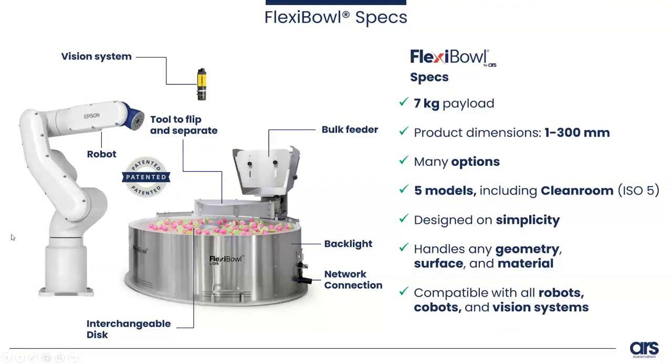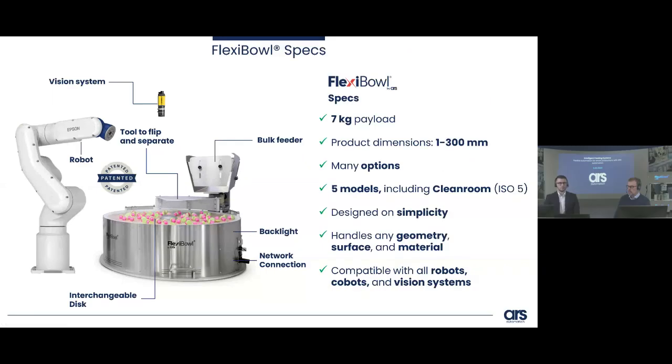A few details about the FlexiBowl specifics. The payload is very high, one of the highest in the market, with 7 kilograms. The product dimensions it can handle range from 1 to 300 millimeters. And there are 5 models with many options to customize it and make it suitable for every kind of component. It handles, as I was saying, many geometries, surfaces, and materials, and is compatible with all robots and cobots and vision systems.